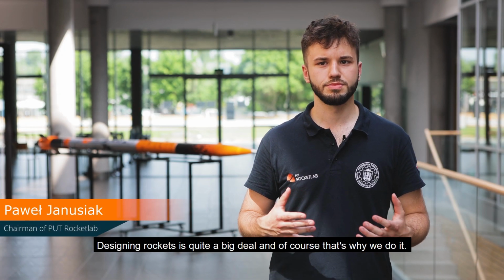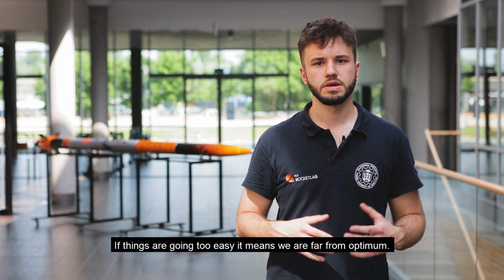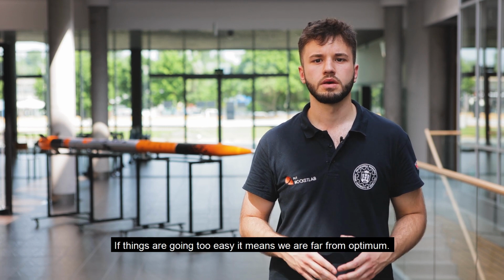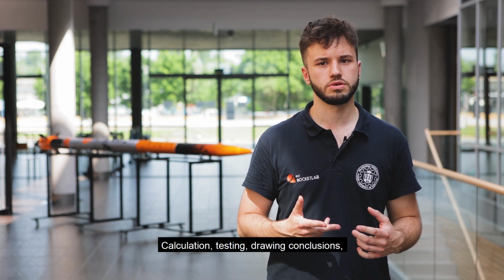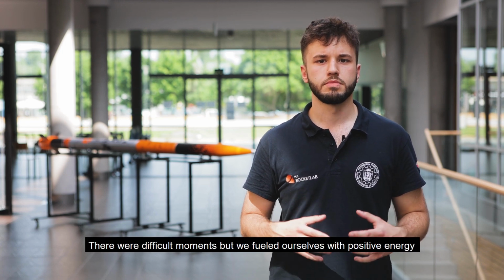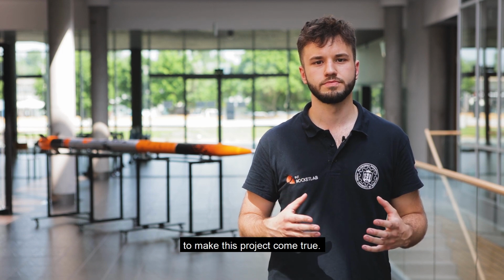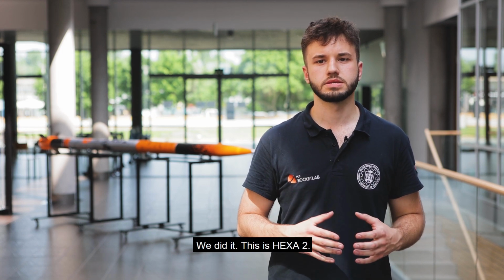Rocket engineering is considered difficult for a reason. Designing a rocket is quite a big deal. And of course that's why we do it. If things are going too easy, it means we are far from optimum. Calculation, testing, drawing conclusions, over and over again. There were difficult moments, but we fueled ourselves with positive energy to make this project come true. We did it. This is Hexa 2.